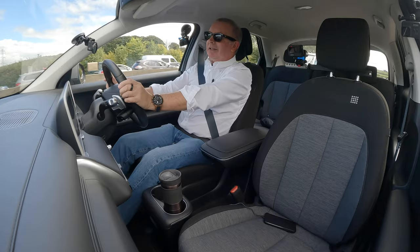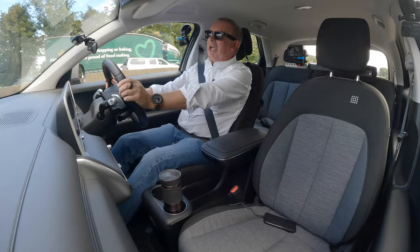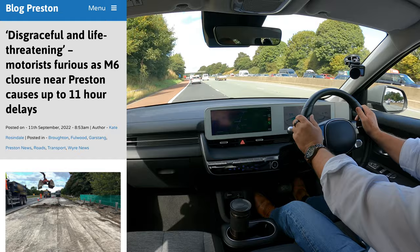And I'm going to stop and plot my route all the way back. Love the car, actually. It's very good. I like it. Can't complain. Look at that idiot outside lane with the trailer. Let's see how we get back.